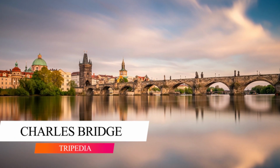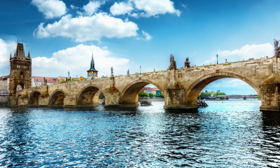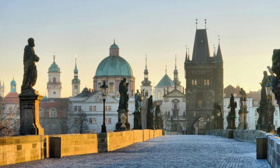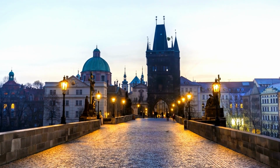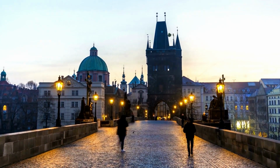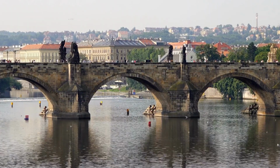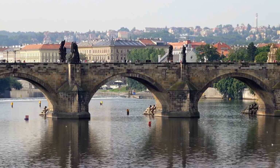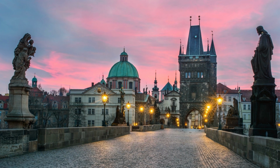Charles Bridge. Every person who comes to Prague must see the Charles Bridge, which is one of the best places to see. It is the most famous bridge in all of Europe and is made of old Gothic stone. It connects the lesser town to the old town. This bridge is famous for the beautiful old statues of Holy Roman Emperor Charles IV and the country's most beloved saint, John of Nepomuk. They were built under the direction of architect Peter Parler.